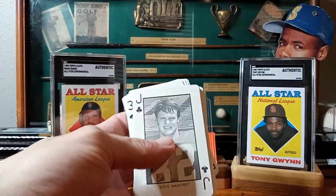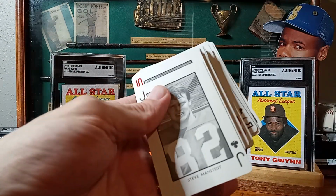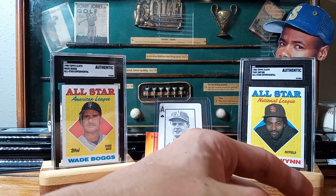This is the white back, and then all of these guys. I'll either put all these on ComC, which seems like the most logical thing to do. Or if Vintage Card Steve, if you wanted some of these or had any need for any of this stuff, just reach out, man. Try to figure something out.